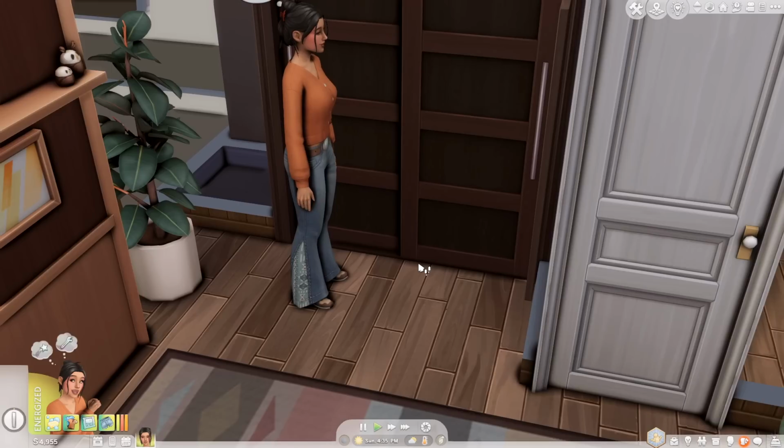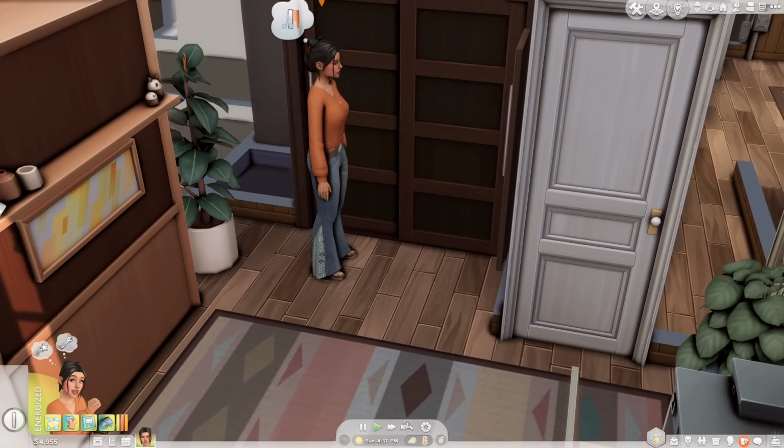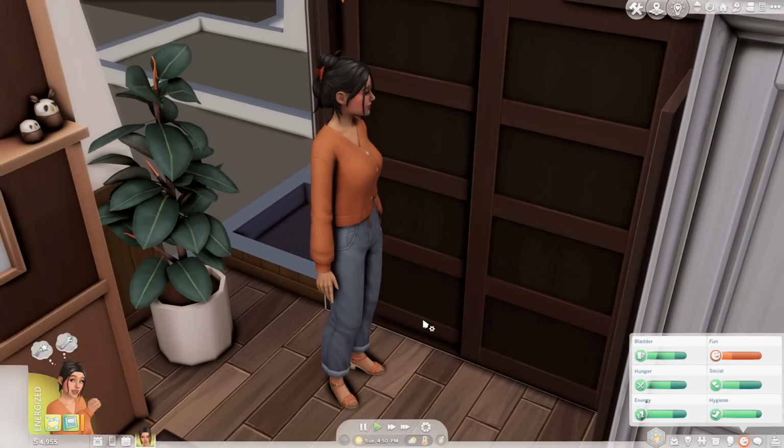Alrighty, well, let me just have her remove all of this. All right, and then we're gonna go back to what we were wearing. Hopefully. It does take a little bit of a second. Now Autumn's back to where she started.